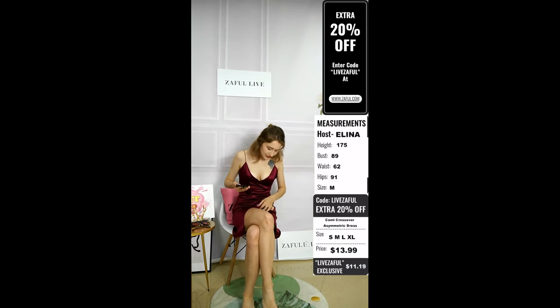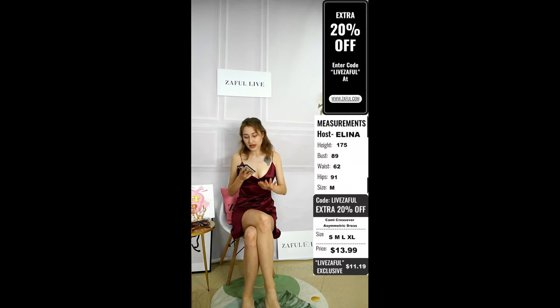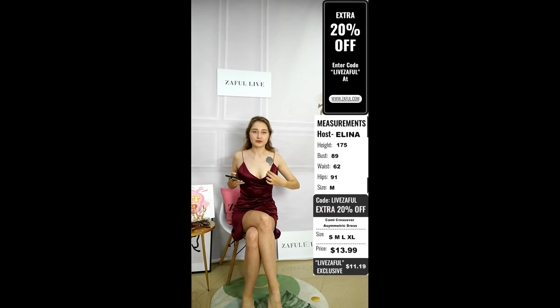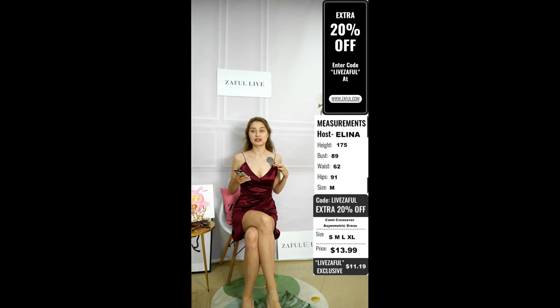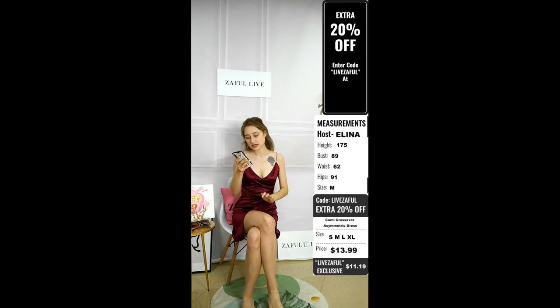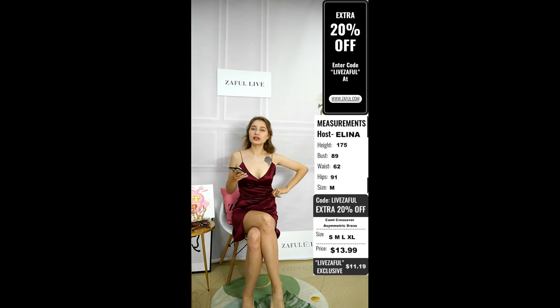But of course, you should crisscross your legs because of the cut that opens one of your legs. So you should be careful, because if you sit straight, your underwear can be visible. And of course, without a bra, I will try to put it a little bit higher to show you. It really looks so nice. And the material, as I told before, feels like silk, but it is polyester. It's non-elastic, maybe just the sleeves are a little bit elastic.